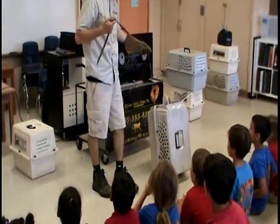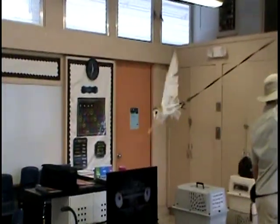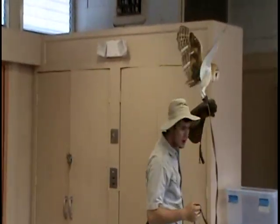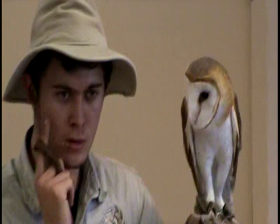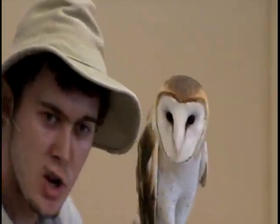Scared when he comes out, guys, he'll fly over you. I just said, don't get scared, guys. What's wrong? Guys, it's way too loud in here for this animal. Look at him, guys. He's looking at all you guys right now.